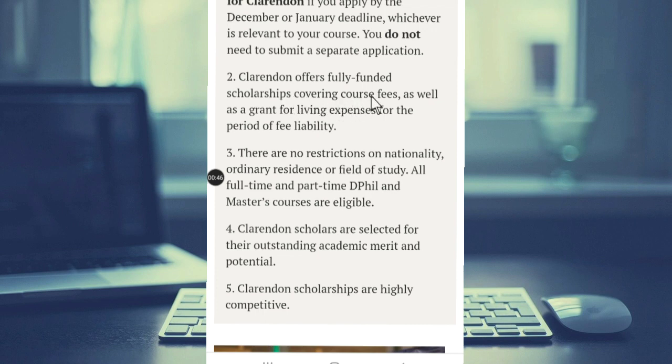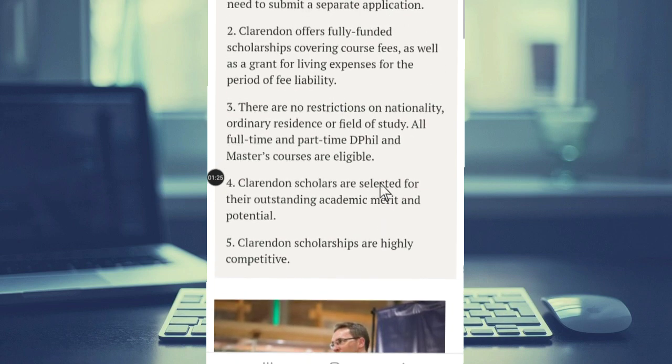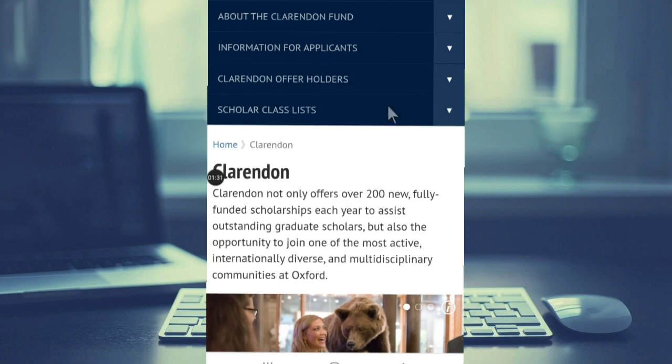Clarendon offers a fully funded scholarship covering the course fee as well as a grant for living expenses for the period of fee liability. So this is what you are expected to enjoy from this scholarship. And then there are no restrictions on nationality, so it doesn't matter your location, you can also apply for this scholarship. They also offer full-time and part-time programs too. That's another thing that you need to know. And then Clarendon scholars are selected for their outstanding academic merit and potential, so you are good to also apply for this scholarship. Now let me take you to information for applicants.